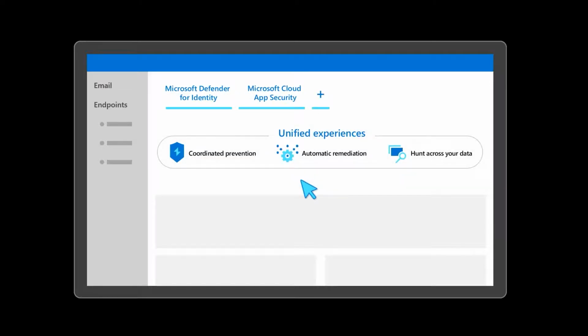In the near future, we will also be pulling in identity data as well as this journey continues. This combined unified experience provides coordinated prevention and detection across all of the major security areas, as well as automatic remediation and self-healing, leveraging AI to return any affected assets to a safe state, and the ability to hunt across all of your data from a single console in a single language across a single data schema.